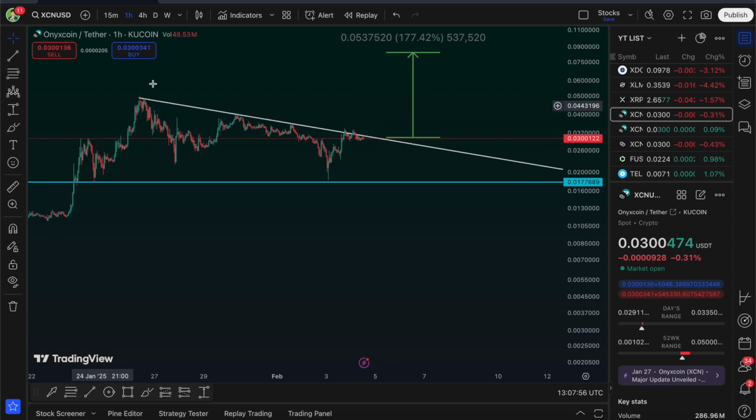As you can see, very strong resistance going across there. Several tests in this region, several tests in this region as well. A test over here, and 2-3 more tests around the time now. So it's an extremely strong resistance. So if this thing breaks, we should see a lot of upwards momentum.